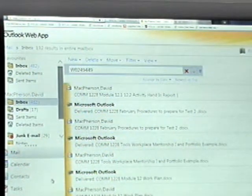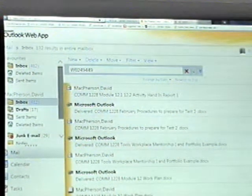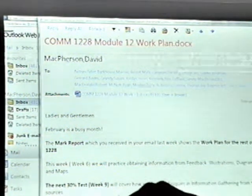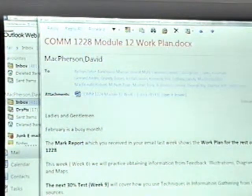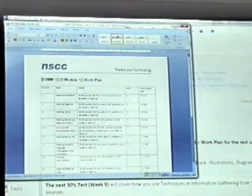If we go back and try to get the big picture, that's going to come from this COM 1228 Module 12 Work Plan email. Just a reminder that it's a busy month because we're going to try to get the Module 12 done in preparation for the 30% test in week 9. And just so you'll know what we have coming up in the plan, this little document attached to that email will show you the activities that we plan and hope to accomplish for each of the weeks between now and the test.